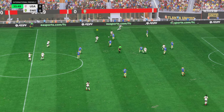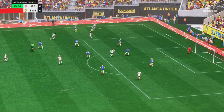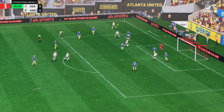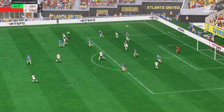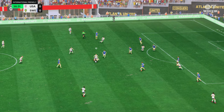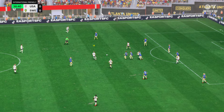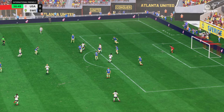Rose Lavelle. Fox. Crossing possibilities. Oh, might be. Might still be able to do a bit of damage. Did well to clear it away. Alex Morgan. And support available. Just couldn't get it through.